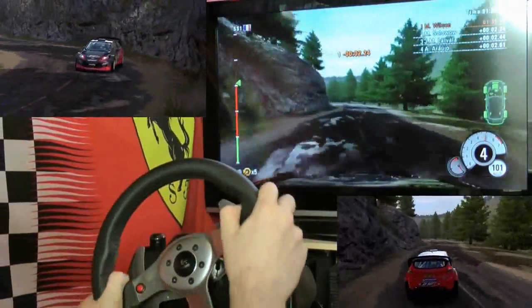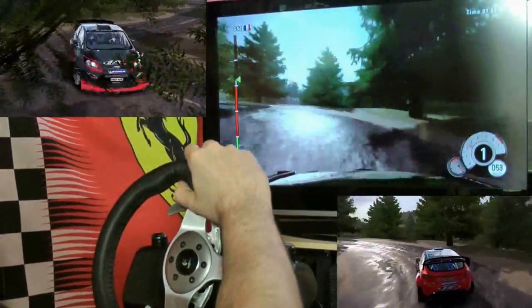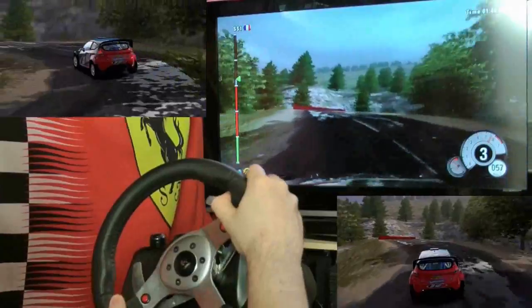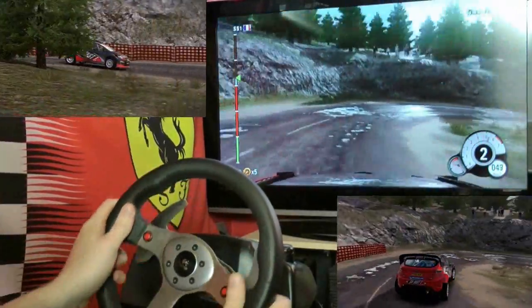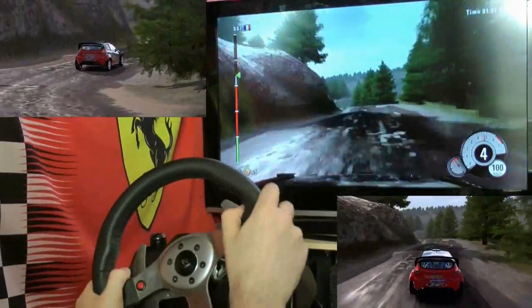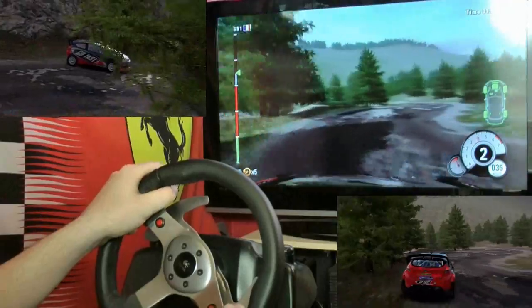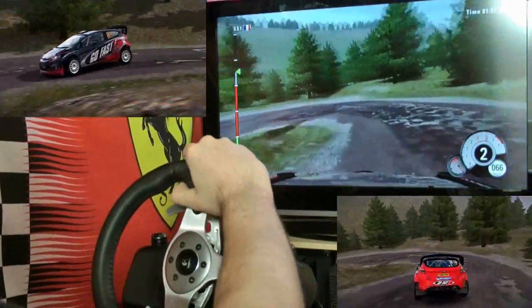Trying to get some speed through that section. Getting confident now, so really trying to hammer it as much as I can. Oh, on a bit too much there, almost. Nice to keep it on. That always feels good when you get a nice slide around those corners. High speed downhill. And I make a mistake again, but this is what it's about.